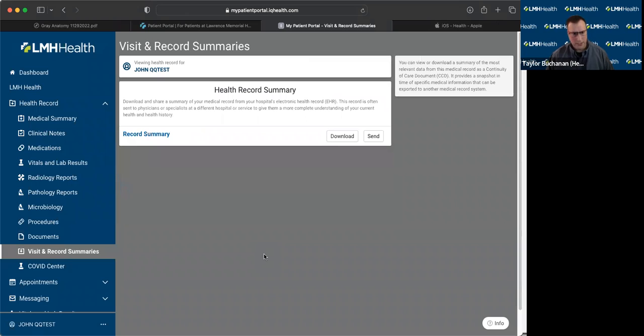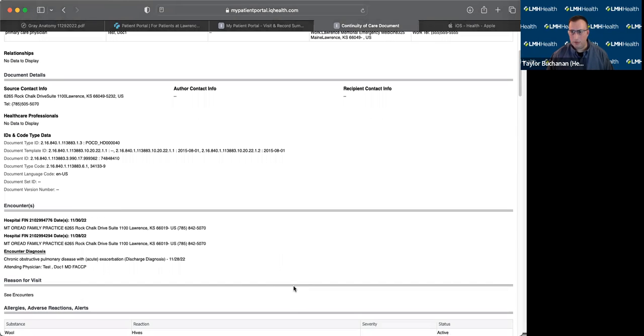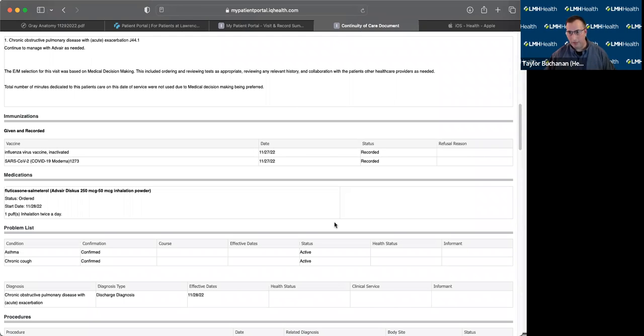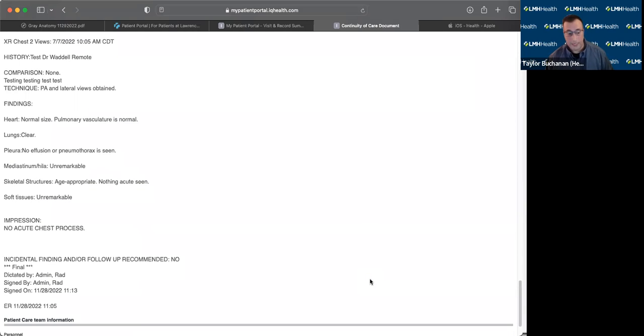The visit and record summary section gets a little technical. This is a way that I can download a computer readable synopsis of my chart. If I click on this, it's not going to look very pretty. I can still read it, but behind the scenes there's a lot of code in this document that other organizations can use to import my data into their record. For example, if I'm seeing a provider outside of the LMH system at, say, KU, I can send them this document and they can import it into the KU system and bring in all of my history in one step, versus me having to write down a bunch of history on paper or provide it verbally. I can send them this and they'll have a more succinct history with what LMH has on me, at least.